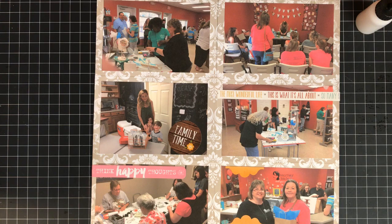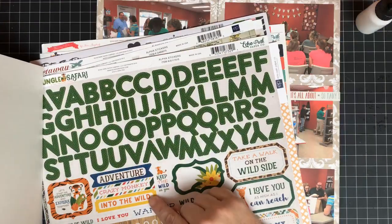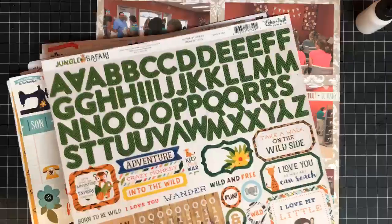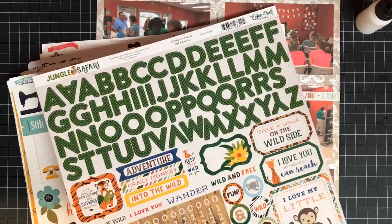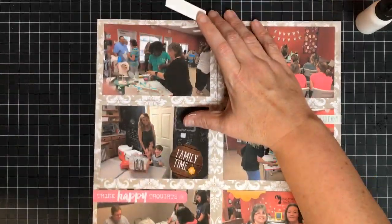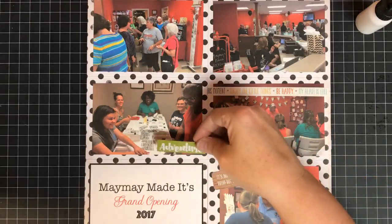All right, let's see what else we got for stuff. And you could always do some little journaling tabs if you wanted to write something specific. I'm looking at stickers. Let me bring them over so you're not bored. So, adventure, crazy monkey, into the wild. Oh, here's you, Rock. Just be brave. Best friends, adventure. Let me find where I can put adventure. What part of the day was an adventure? Oh, the card making was probably an adventure. Let's put it down here.